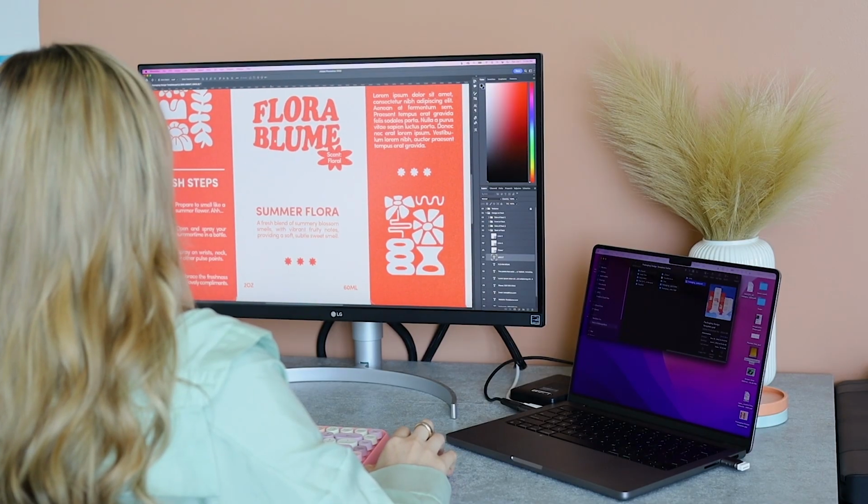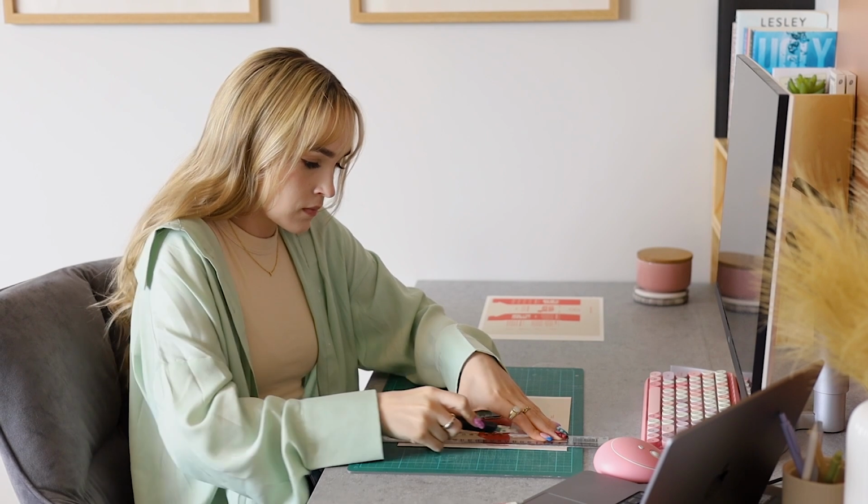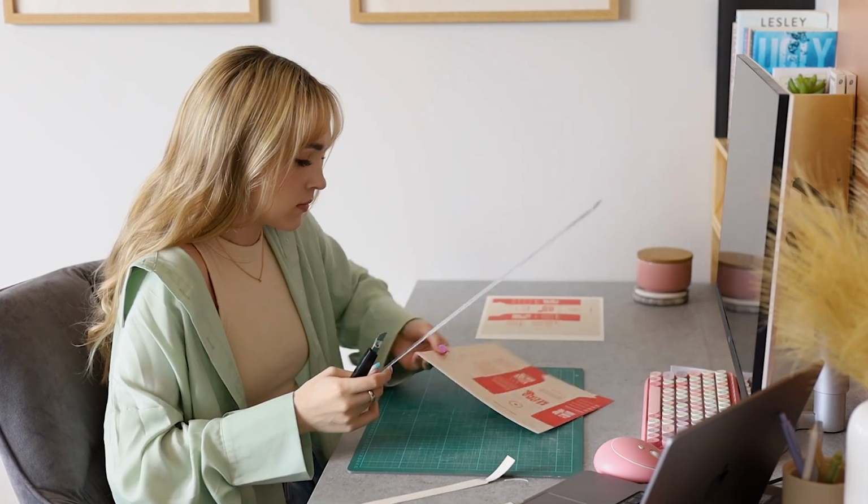Having a template to start with your designs already is a huge help because you know it already folds up properly and it works great and functions.